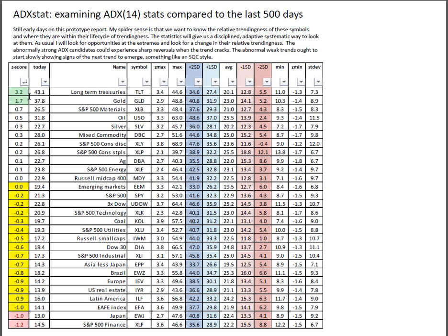ADX shows very strong trends in treasuries. If you've got gains in treasuries, having a 3 sigma strength of trend says we're probably closer to the end rather than the beginning. That's not a signal to sell. It's a signal to ensure that your stop is where you want it and that you've decided how much of that profit to preserve. The lack of trends are down here in the red, so these are extremely sideways or choppy.